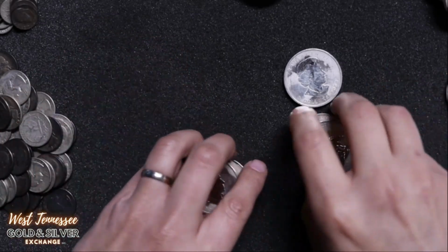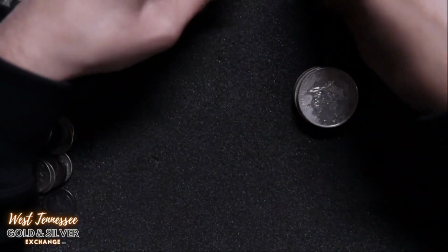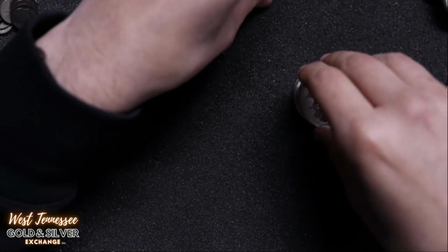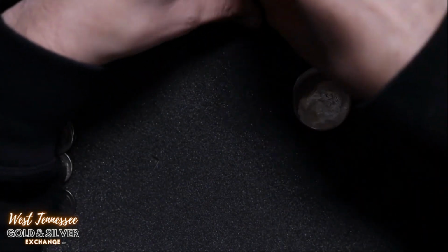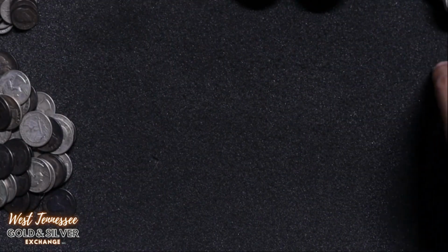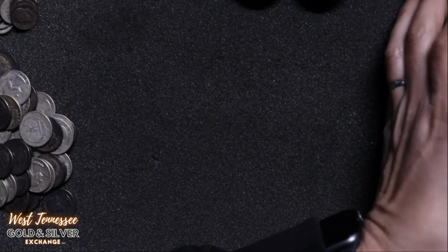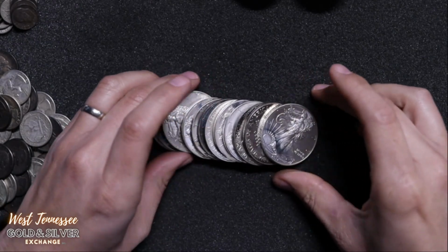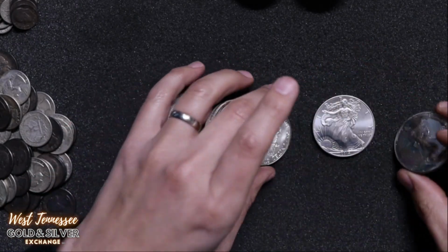So those are all of the maples I got. Let's see how many there were. 2, 4, 6, 8, 10 maples. So I got 10 maples there. And last but not least, in this little collection of damaged coins, we have some silver eagles.